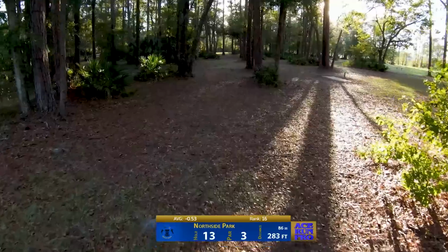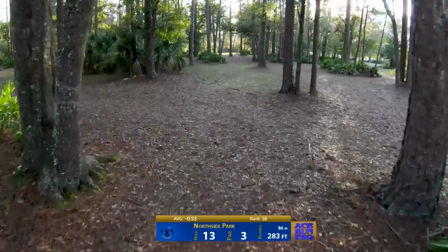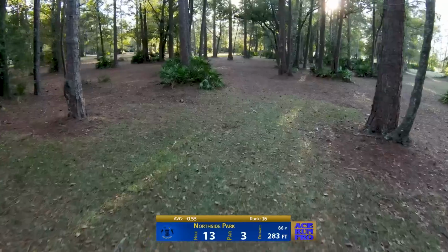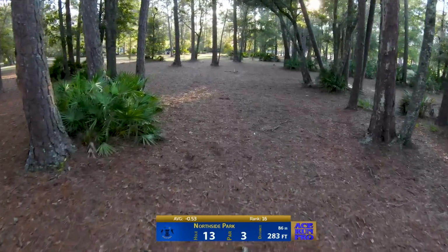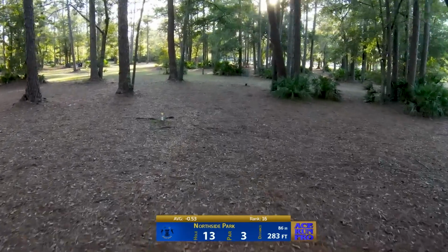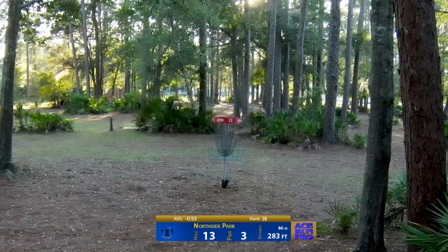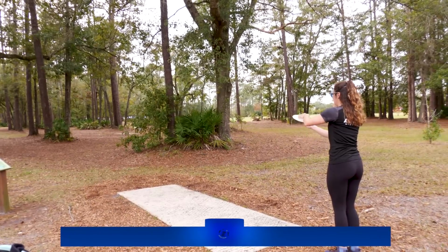Here we are at hole 13, a par 3 at 283 feet. This is one of the more gettable ones on the course. I believe the easiest hole on the course, surprisingly enough, at 0.53 under par. A little bit of deception here. You want your disc, if you can, to move right at the end of its flight, but just a true straight shot here will give you a look at the birdie putt. There's also a bit of a local route on the right side that can get you there.